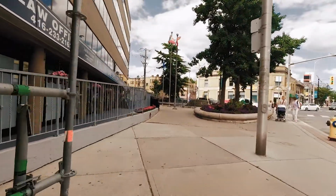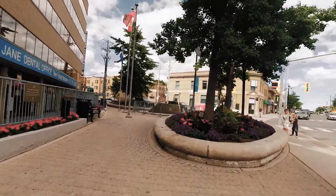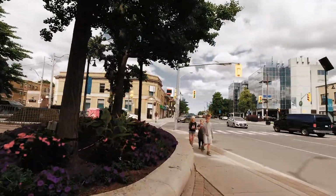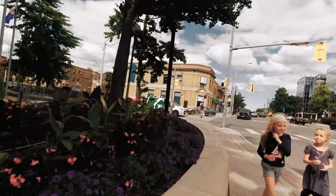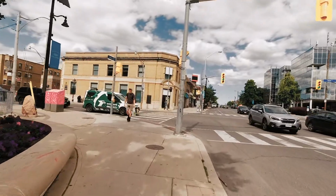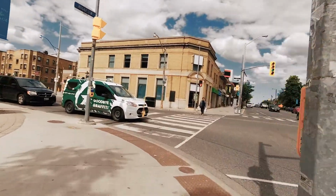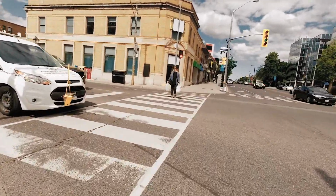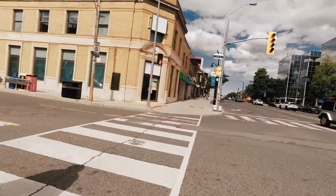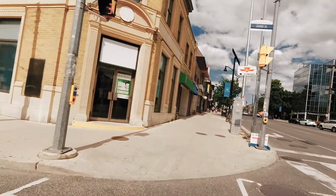All right, here we go. Let's start our walk. Enough construction hunting. This would be the famous Jane Street. Let's keep going. Which side of the street should we go on? Let's go on this side. Can we make the light? Let's make a run for it.